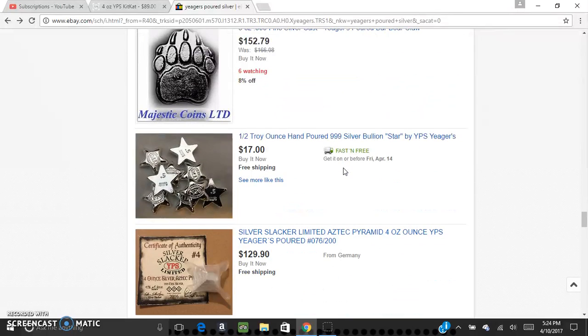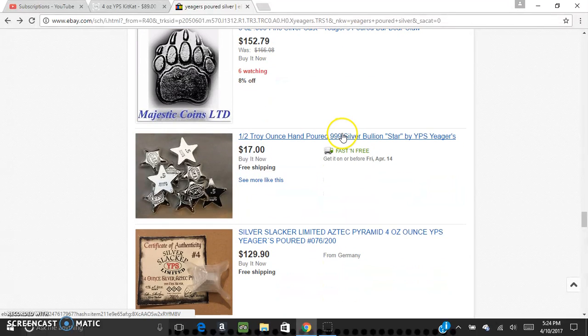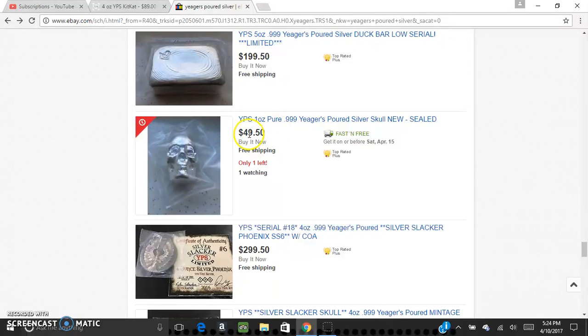And that's something to think about. 5 ounces, they probably paid around $110 for this piece, and now they're selling it for $152, when if you would have bought that $110 in generic silver, it would still be around $110, or maybe even less if silver has gone down since you placed that order. Like this 1 ounce, he probably paid $23, $24 for this 1 ounce skull right when it came out. I actually remember when these first came out. Silver Slacker made a video on them, and now look, he's selling it for $50.